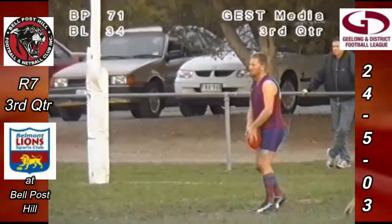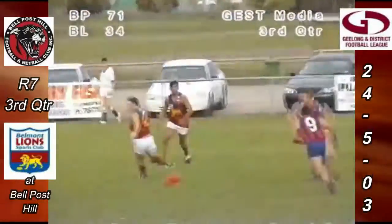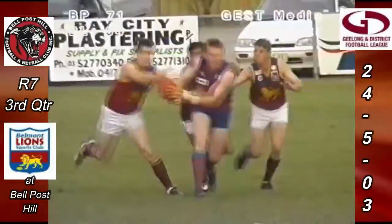Moranovic gives him a lead to the outer side half-back flank. He might go, well, he goes for Galpin. It's chopped off by McVilly. Bartolo's there in support for Belpost Hill. McVilly puts on the tackle. He gets rid of the footy.